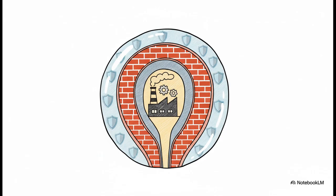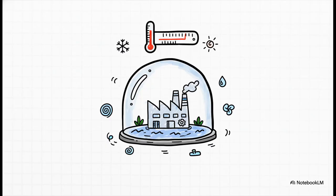Now, this is really cool, how this factory is protected. It's got 2 layers of security. First, you have the tunica vaginalis. It's like a lubricated sac that lets the testis move around freely so it doesn't get injured. Then, right underneath that, you've got the tunica albuginea. This is a tough, fibrous capsule that gives the testis its shape and divides it into these organized little production zones.